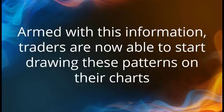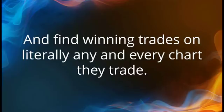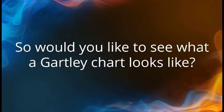Armed with this information, traders are now able to start drawing these patterns on their charts, along with the related Fibonacci lines, and find winning trades on literally any and every chart they trade. Stocks, commodities, indexes, forexes, all of these investment vehicles are subject to Gartley chart pattern moves. So would you like to see what a Gartley chart looks like?